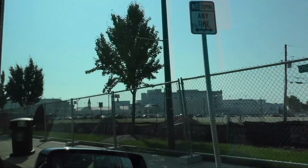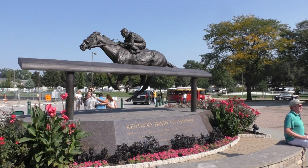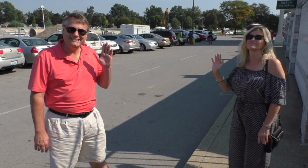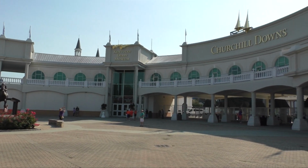Destination is on your right, Churchill Downs. Here we are, Churchill Downs on another Shirley Bucket Excursion. My sister Shirley, Chuck and Donna Kimball. We walked all the way around, halfway around the track practically, to get to the museum.